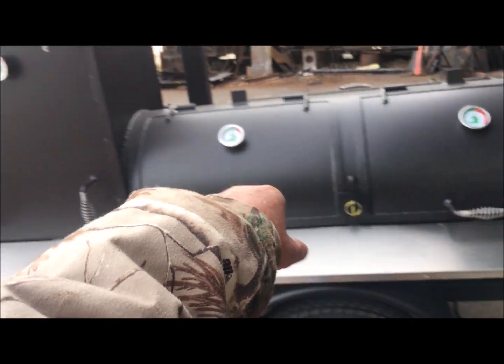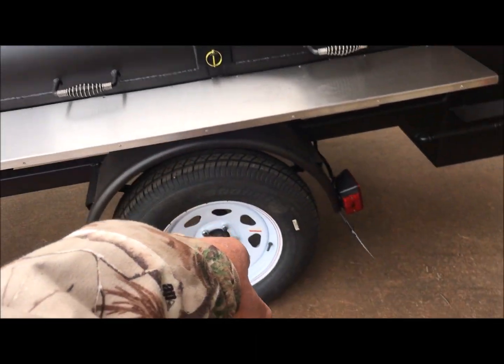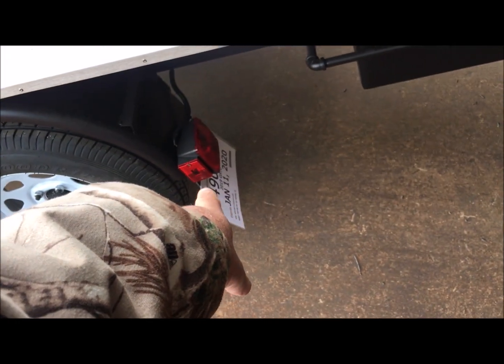4 sliding meat racks there. I've got a nice 304 brushed stainless steel front shelf. Again, your steel fenders, your standard light kit. All trailers at Gator Pits come with temporary tags.